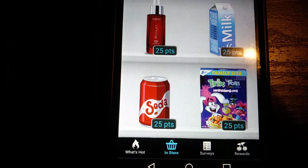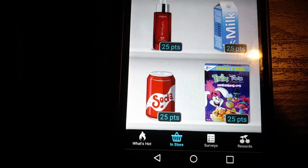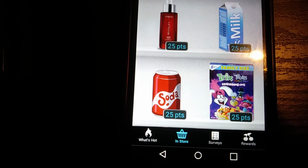You can cash out at $5 if you want to do PayPal. If you want to do Amazon and other gift cards, it's even lower than that. So, I mean, this is a very easy app. Anybody can use it. It's not difficult at all.